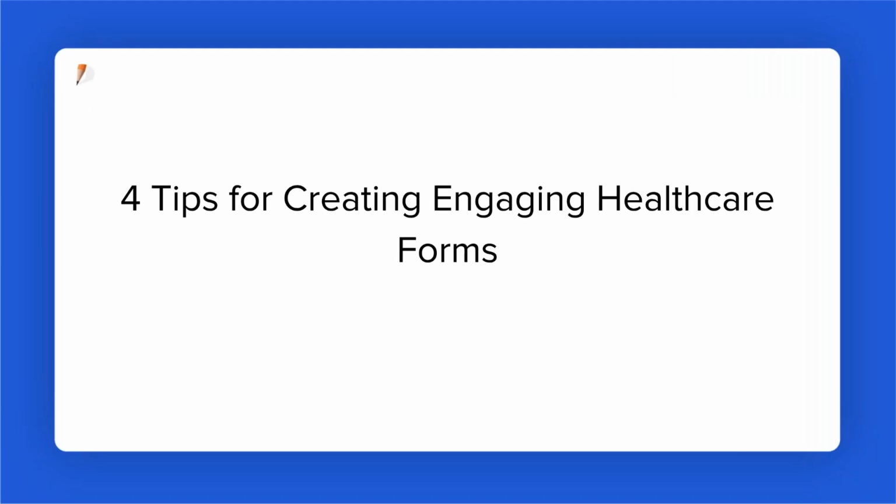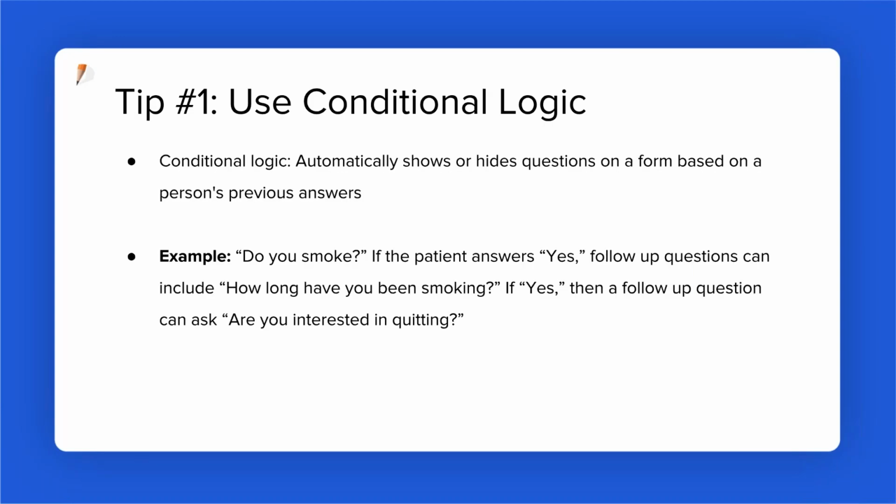Awesome. So now that you've seen a couple of demos about how to use Jotform, we're going to go into 4 tips for creating engaging healthcare forms. Tip number 1, use conditional logic. So conditional logic, as we mentioned in Demo 1, automatically shows or hides questions on a form based on a person's previous answers. So this really improves the customer experience to increase relevance, personalization, and also speed up completion, so your forms are really optimized.